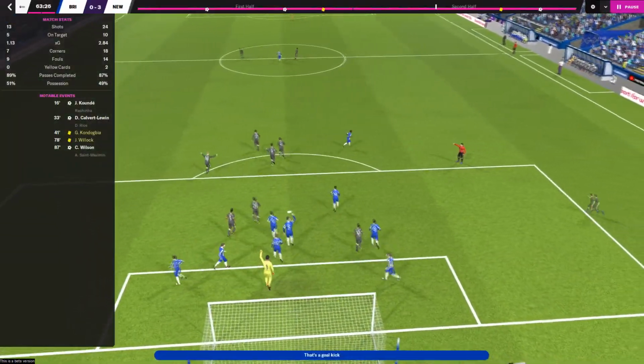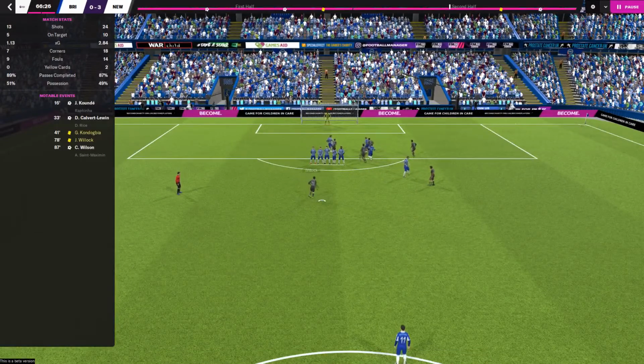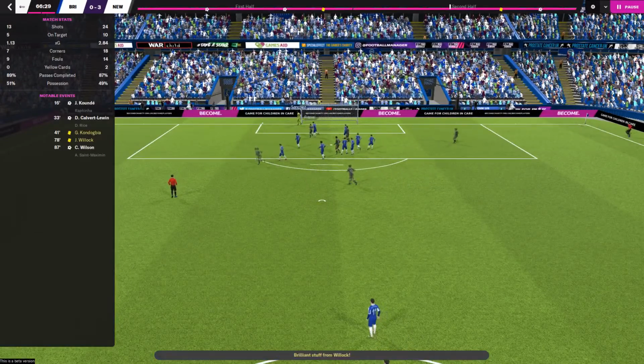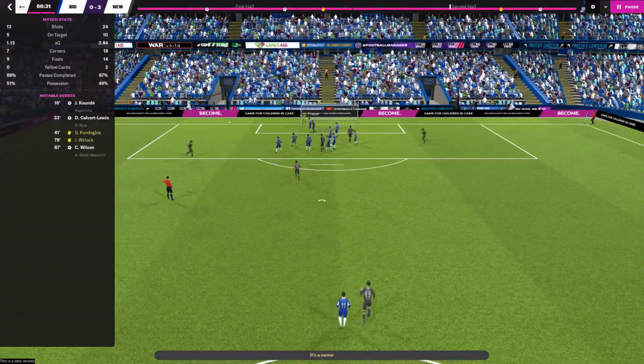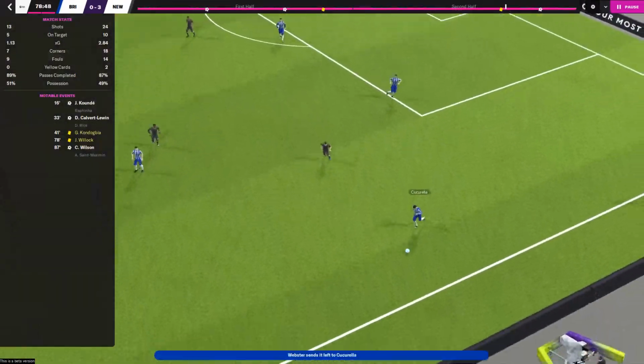And another one by Fraser. You can see how many corners we're getting. It was a kind of good shot, but it didn't go in. Would have been nice for him to get a goal, but it wasn't to be. So you can just see we put a lot of pressure on Brighton.